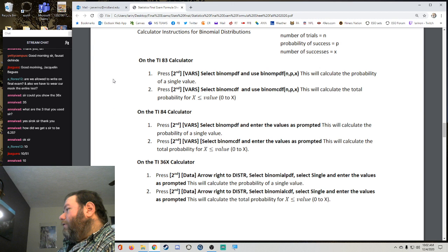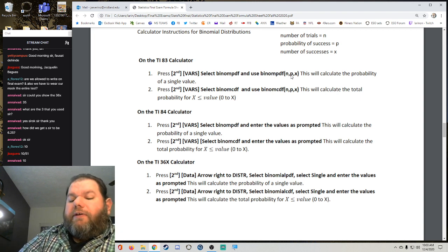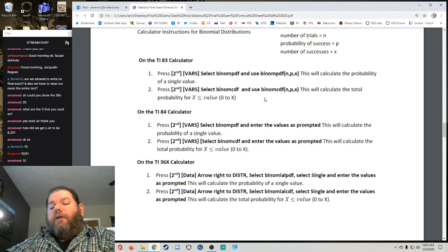Alright, so if we use binomial PDF, that gives us the, oh, sorry, this is exactly 16, not at least 16. Then we use binomial PDF if it's the probability of a single value, which we're looking at 16 in this case. If we have a range of values from 0 to x, then for that we use the binomial CDF operation. Well, I'll come back to that.